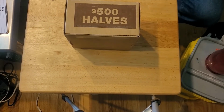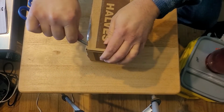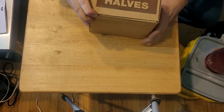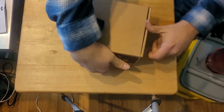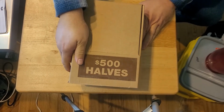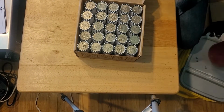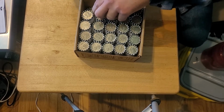Here is our box. Let's tear open this box and see if we can find some treasure. Hope everyone's doing well. Thank you so much for joining me. Let's get to cracking and unwrapping. Okay. Let's get started.